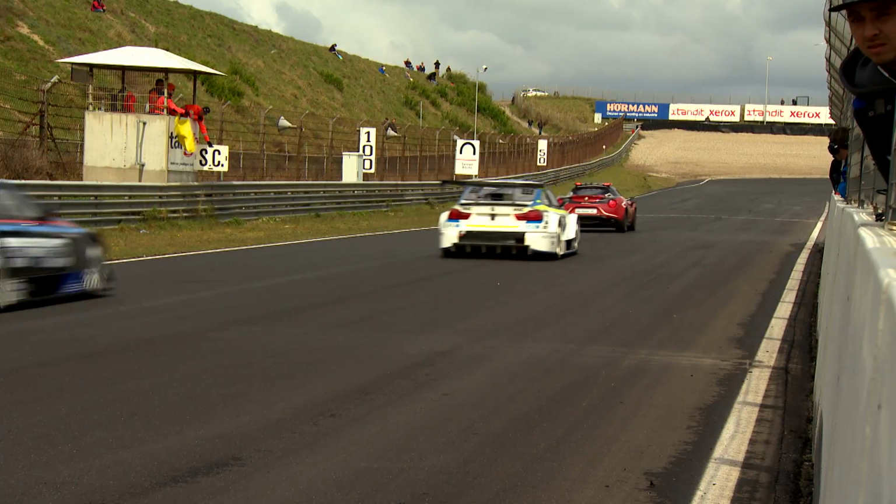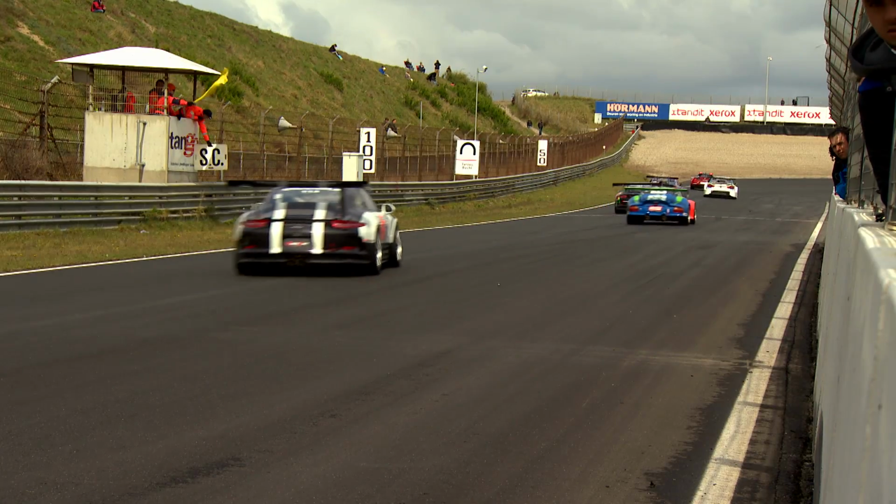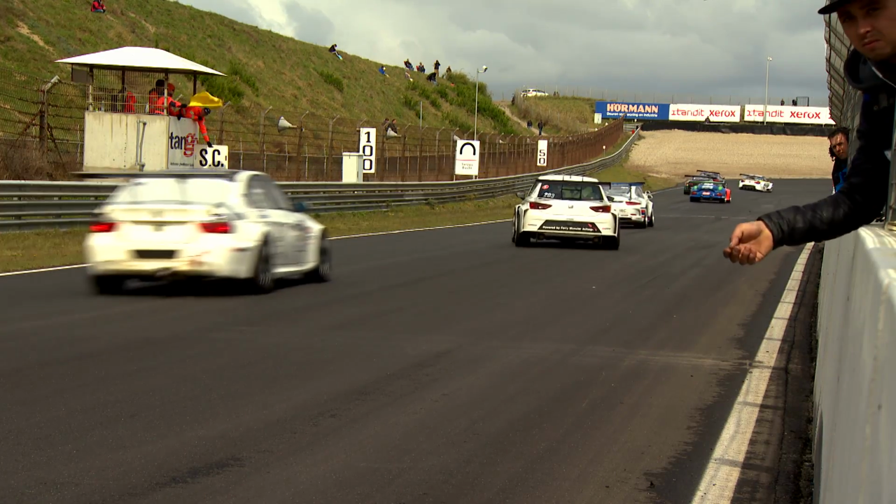Safety car is out for removing the damaged car and tyre barrier repairs. Nowhere near the pit window yet, so everybody stays out on track.